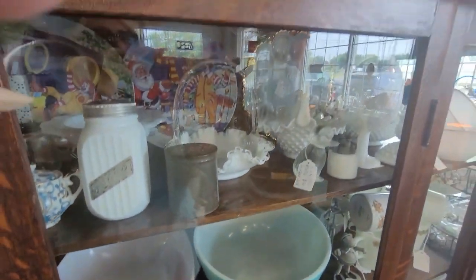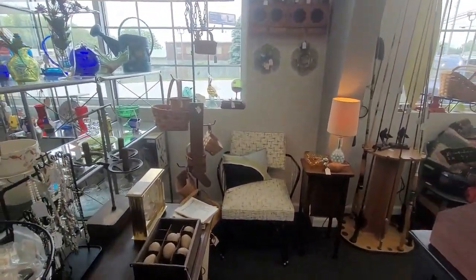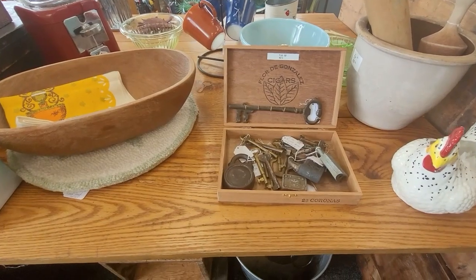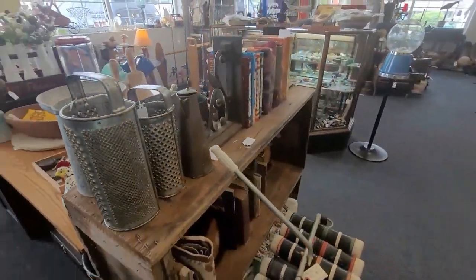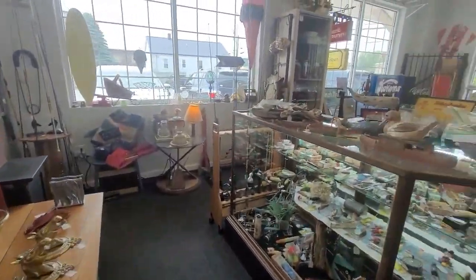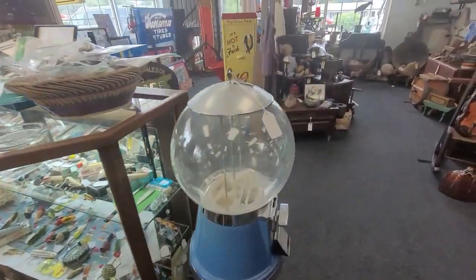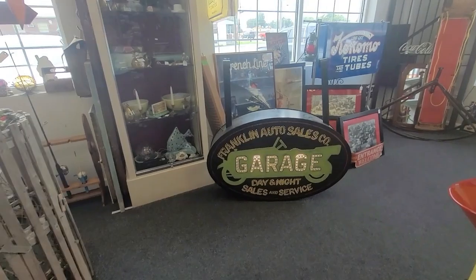Some Fenton. It's a 1950s chair. Some old keys for those of you who do jewelry and use keys to make jewelry. Some books. Then there's a whole bunch of stuff for your man cave. And speaking of man cave, here's some more.